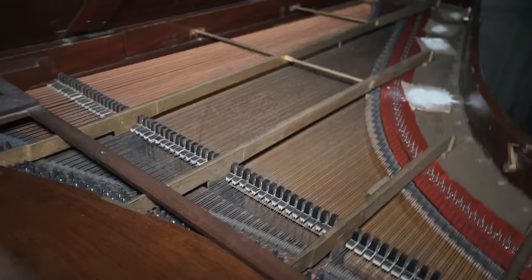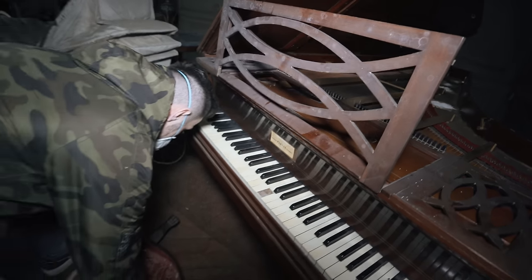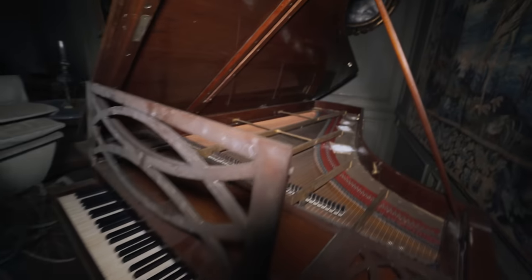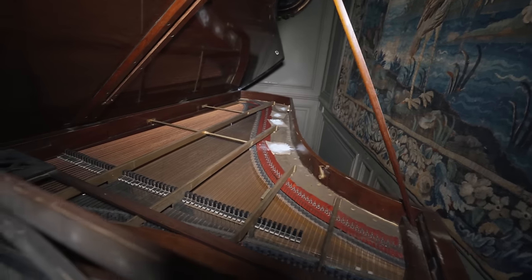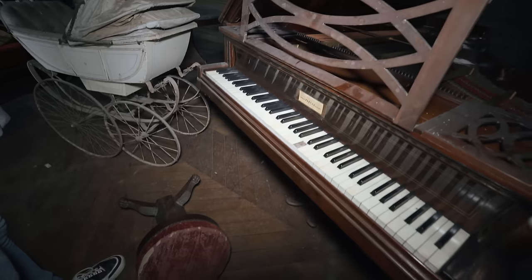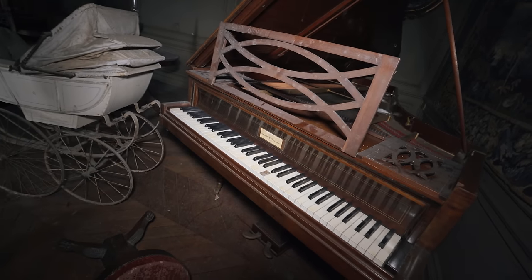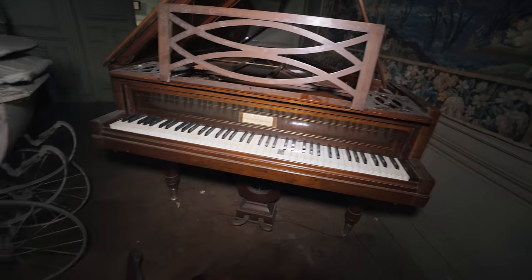There's not a single key or a string that's broken. And I don't know if you see it, but isn't this rat poison? Yeah, I wanted to say it too. It looks like red poison, so I think they are still really caring about this instrument, and for a good reason. Yes, it's a beautiful instrument, and I think also very valuable. Yeah, very valuable, for sure.